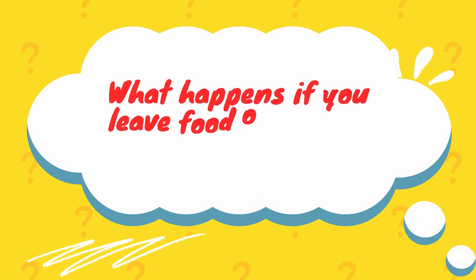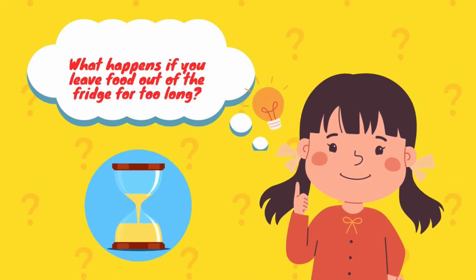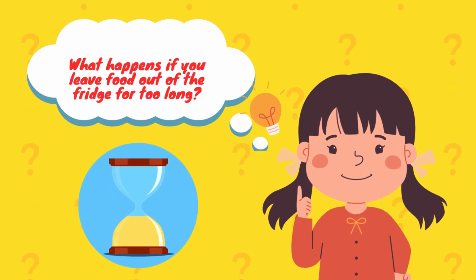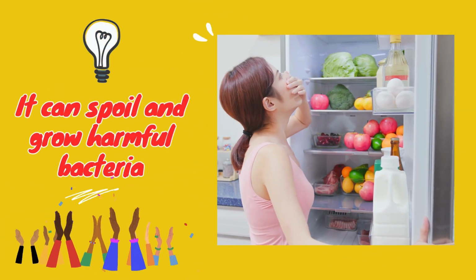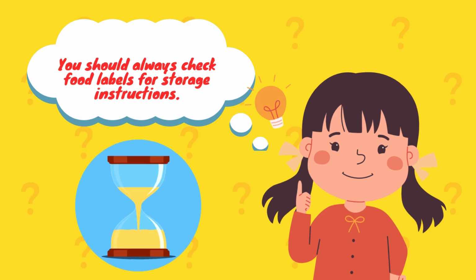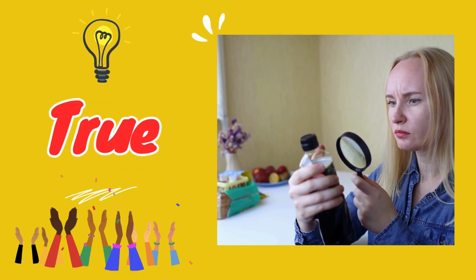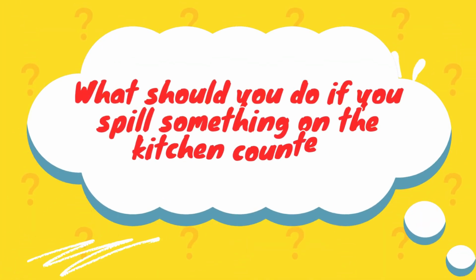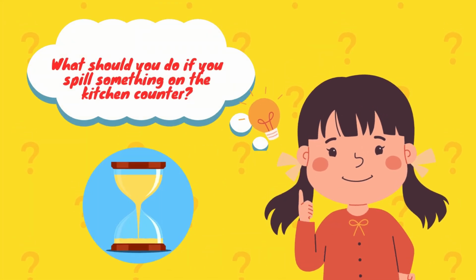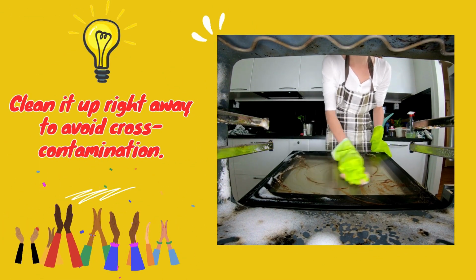What happens if you leave food out of the fridge for too long? It can spoil and grow harmful bacteria. True or false? You should always check food labels for storage instructions. That is true. What should you do if you spill something on the kitchen counter? You should clean it up right away to avoid cross-contamination.